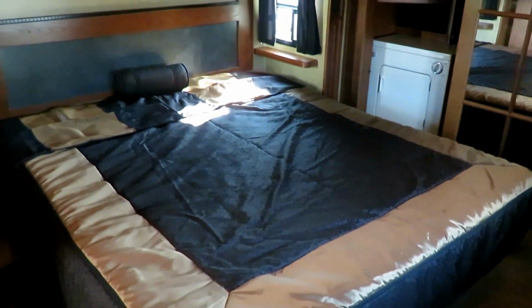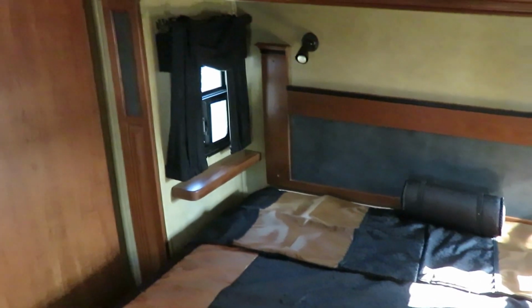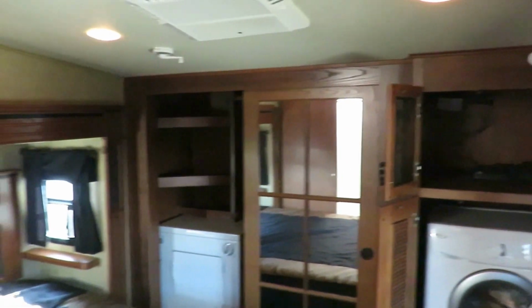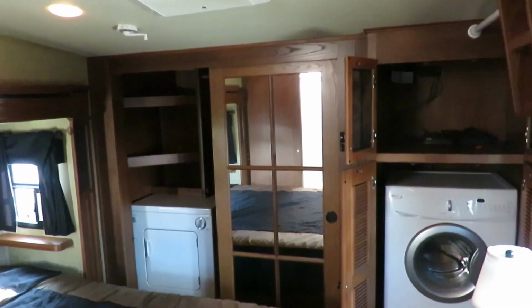There is storage below. It is on an easy lift platform. You've got windows on both sides of the headboard to give you some very nice airflow in there too, which is handy. This does have the second centralized AC installed from Jayco directly. So they both tap into the same system. We have a 28,500 BTU central air going on here.